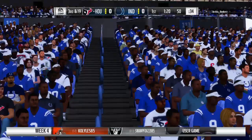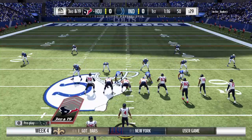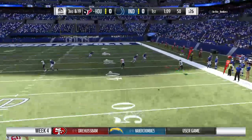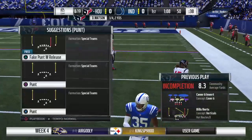When you only have 25 sacks in a season, that's not going to get you to the playoffs. That was 31st in the league. Going to need something special here on 3rd and long. After that sack, what does Watson have in his arsenal? Watson. And he couldn't hang on to it through the contact. Incomplete.